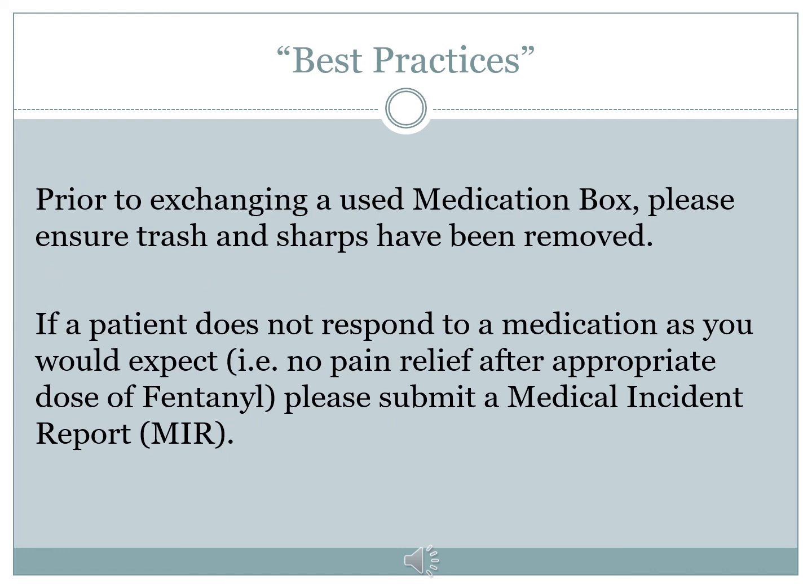Prior to exchanging a used medication box, please ensure trash and sharps have been removed. If a patient does not respond to a medication as you would expect, for example, no pain relief after the appropriate dose of fentanyl, please submit a medical incident report.